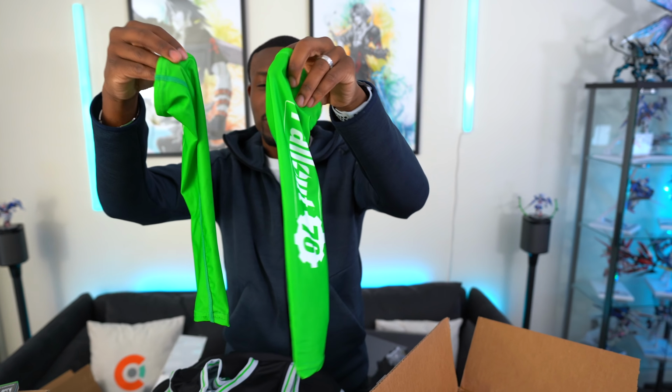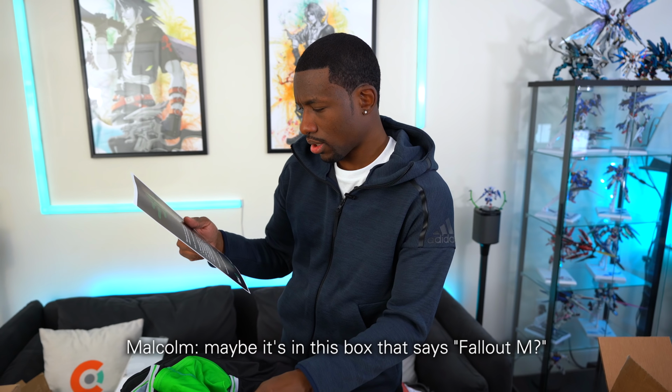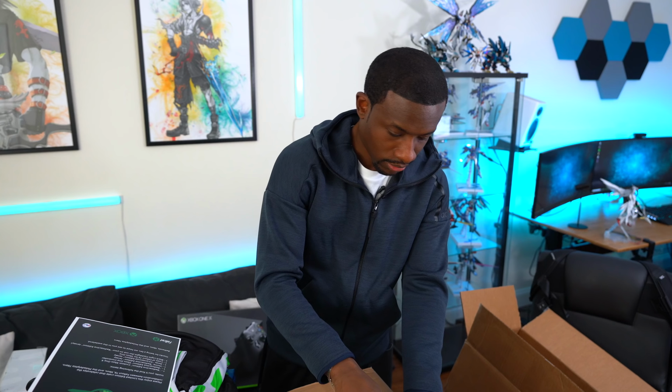And we got some more arm sleeves. So I guess one arm sleeve for each person. That's cool. And we got a little flashlight. Okay. I guess this thing was on the whole time though, because it's like half dead. Oh, so this is to celebrate the collaboration between Fallout 76, Xbox, and the Philadelphia 76ers. Thus, the basketball gear. Oh, there's a controller. Where at? Maybe it's in this box that says Fallout M. Oh. Good eye, Malcolm.